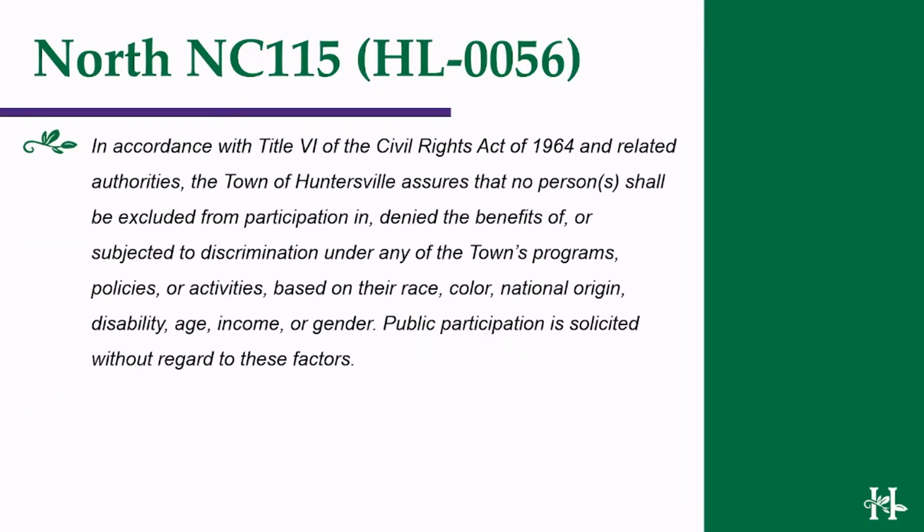Then have a compliance statement here. Just want to read through here briefly. In accordance with Title VI of the Civil Rights Act of 1964 and related authorities, the town of Huntersville assures that no person shall be excluded from participation in, denied the benefits of, or subjected to discrimination under any of the town's programs, policies, or activities based on their race, color, national origin, disability, age, income, or gender. Public participation is solicited without regard to any of these factors.